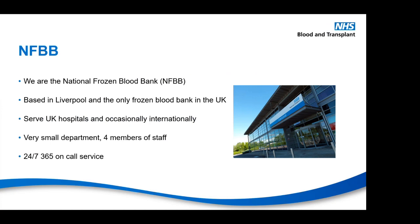So the National Frozen Blood Bank aim is to provide extended storage of rare phenotype red cell donations. They are the only frozen blood bank in the UK and are based in Liverpool. NFBB serve hospitals throughout the UK and are occasionally international referrers as well, providing thawed and washed rare red cells. A very small department which offer a 24/7 on-call service, so can deliver thaw and wash red cells day and night, 365 days a year, most of the time. Currently under management by the International Blood Group Reference Laboratory, which is where I work.